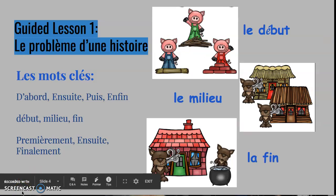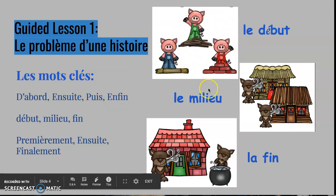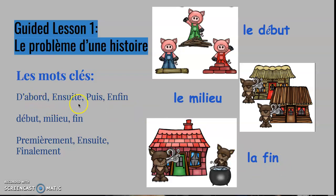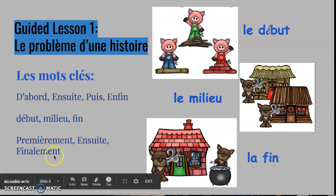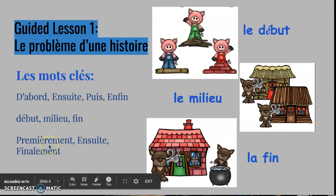Guided lesson number 1. Le problème d'une histoire. On a le début d'une histoire, le milieu et la fin. Ou bien d'abord, ensuite, puis, enfin. Ou, premièrement, ensuite, finalement. These are all good starters on creating a story. So we have first, next, then, last. In the beginning, the middle, and the end of the story. First, then, finally. All great words to start connecting your ideas when you are writing a story.